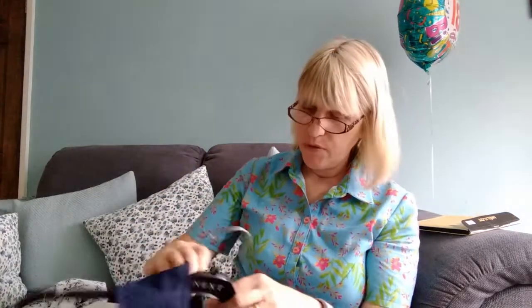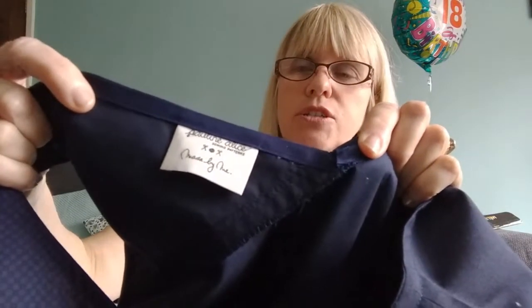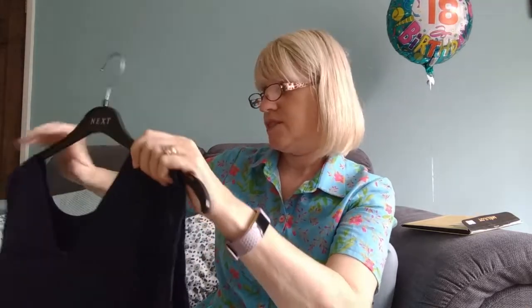Another thing I like about the Pauline Alice pattern is that it came with little tags you can sew into your garments, so I think that was a nice touch. I'll put that in there. I haven't actually worn this yet because I made it and since then it's gone cold and wet and damp, so I need a nice sunny day, but I should definitely be wearing that in the summer.